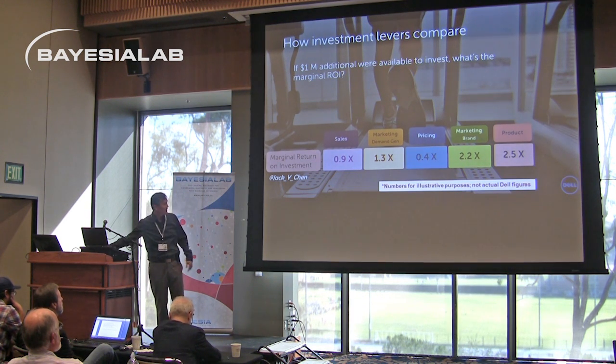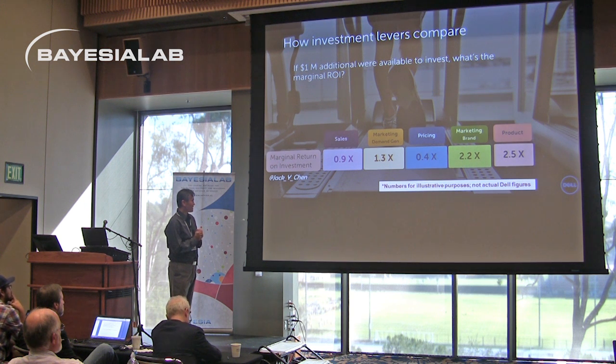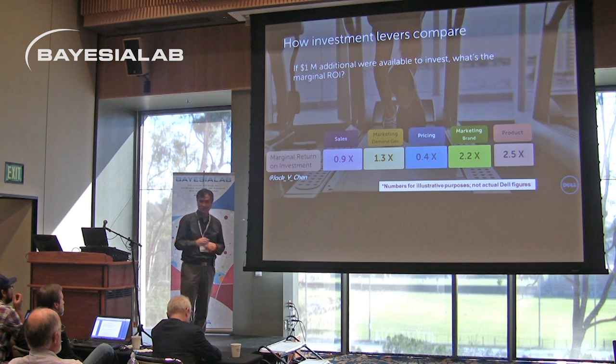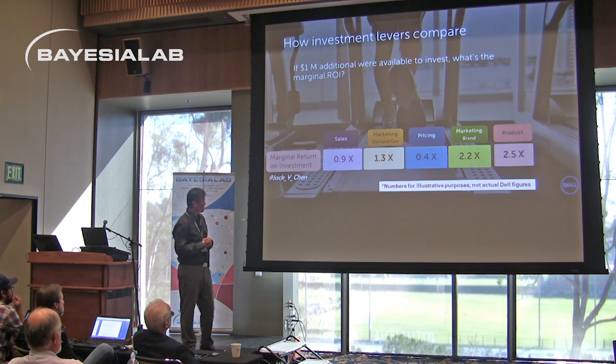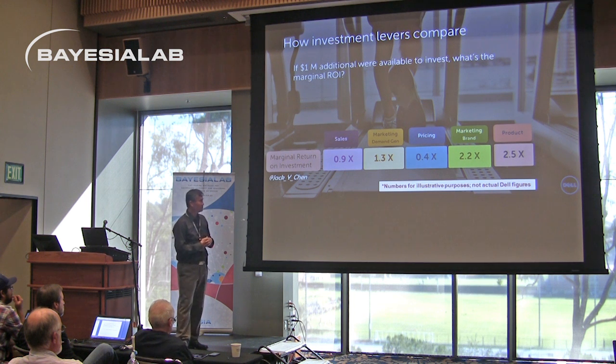And here comes the ROI figure for different departments. Sales contributes 0.9x, right? So for every $1 I invest in sales, I get $0.9 back. Not a very good investment. But for marketing, yes, it's 1.3. And pricing and marketing brand, especially marketing brand, product as well.